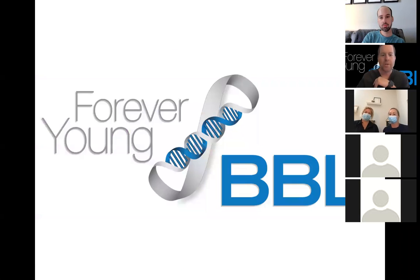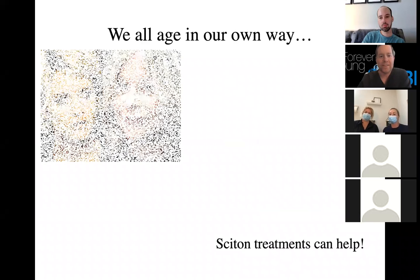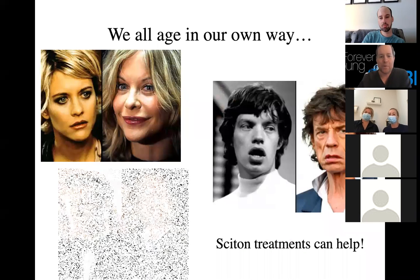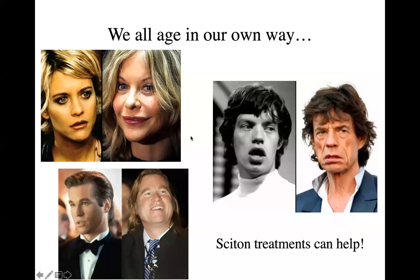But today we're really going to focus more on the Forever Young BBL and what it means to be forever young. So, we all age in our own way. Some of us just do it a little bit better than others. These, Meg Ryan, Mick Jagger, Val Kilmer, these beautiful people when they were young, and they have not quite aged the same way. And a lot of times patients think, man, these people are famous. They have all the money and access to everything in the world. Like if I do aesthetic treatments, I'm going to end up like this. And that's just not the case.